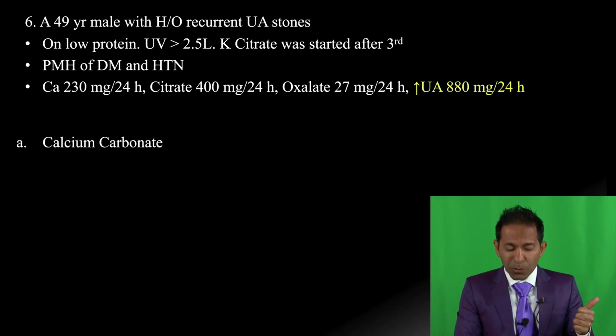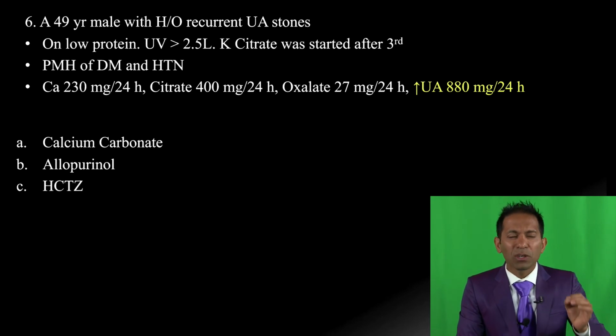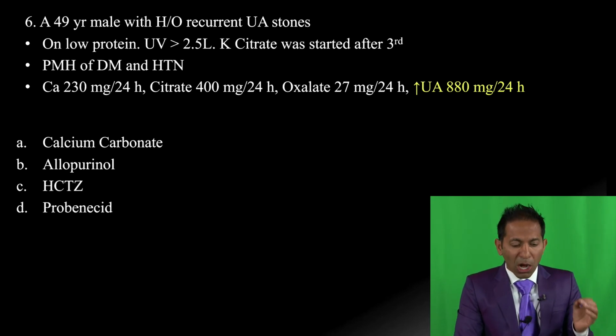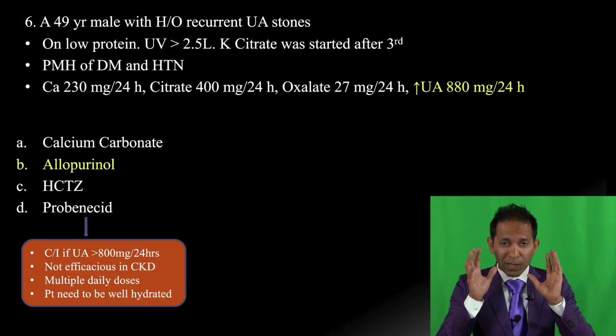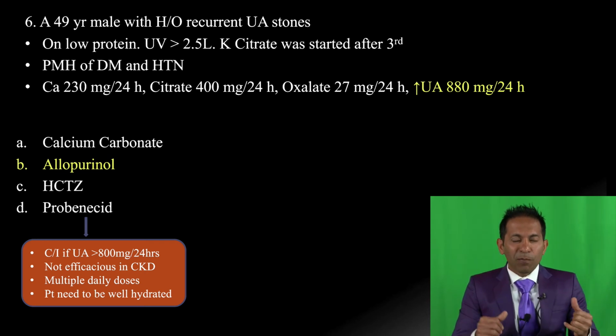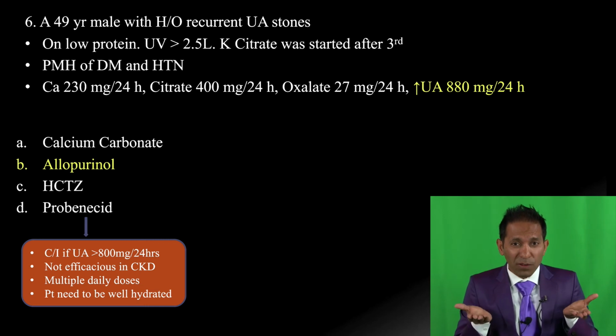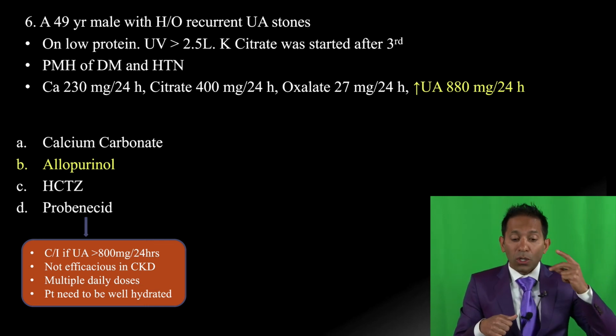Option A, give him calcium carbonate. Option B, start him on allopurinol. Option C, start him on hydrochlorothiazide. Option D, give him probenecid. So here the right answer is option B. We will give him allopurinol. So allopurinol is indicated if the patient has 24-hour uric acid more than 750 and recurrent stones.